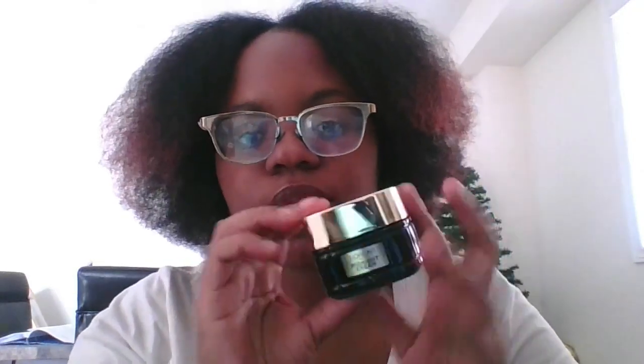Can you hide? The next cream that I have here is the L'Oreal Paris Age Perfect Cell Renewal Midnight Cream. Protects skin's moisture barrier, comforts, firms, smooths wrinkles, antioxidant recovery complex. One is black, I think. Yeah, so pretty.